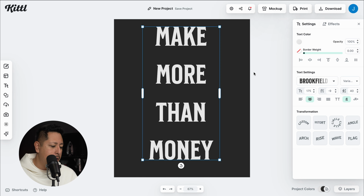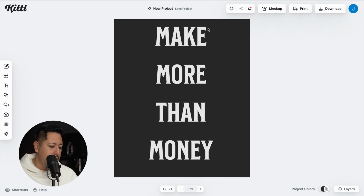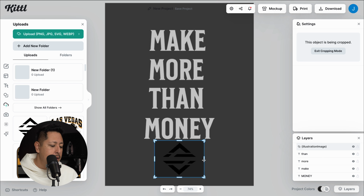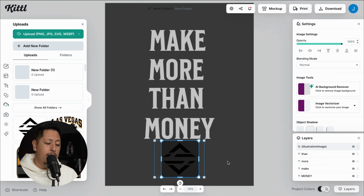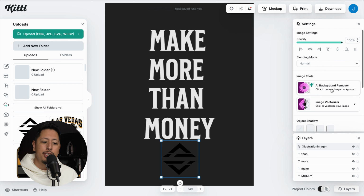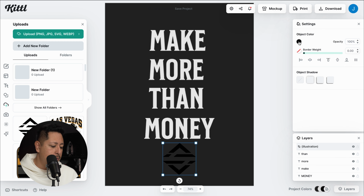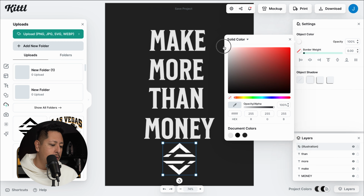We're going to create our make more than money t-shirt design, grids and spacing. Then we're going to import our own logo into it. Remember, everything that you're doing, you want to make your own. And what's pretty cool about this type of software is that it also allows you to do vector art. So we can import a JPEG or a PNG and actually convert it into vector and then change colors for it. So we're going to do that. We're going to change our black logo into a white logo.